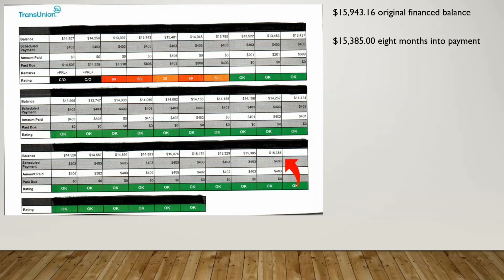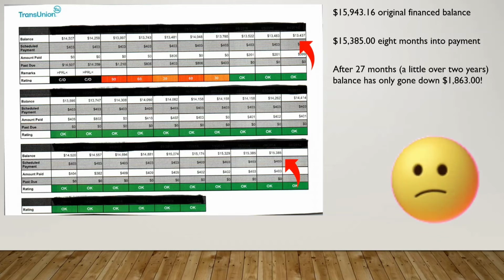What I want to look at with you here is basically maintaining that payment at $403 a month, how little of a dent it made into the principal balance because so much of that monthly payment went to interest. So $15,385 was the balance 8 months into the repayment of the loan. And after 27 months, a little over 2 years, the balance has only gone down less than $2,000. That's what bad credit does.